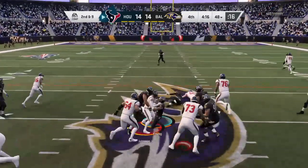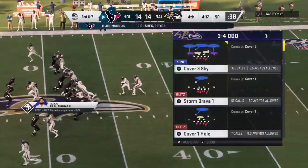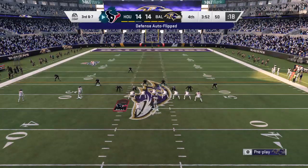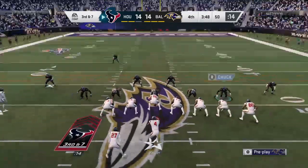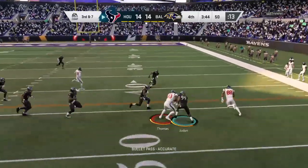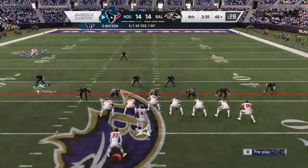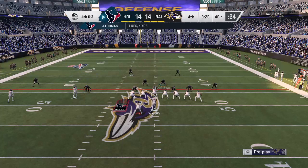Now a 10th carry for Johnson. And he'll be brought down right at midfield after a gain of only a couple. One of the bigger plays in the game thus far. The crowd getting into it as we come up on a big 3rd down. From the 50, it's Watson. To the right side and complete to Thomas. And this won't be enough. A good secure tackle, and they stop him a few yards shy at the 46.